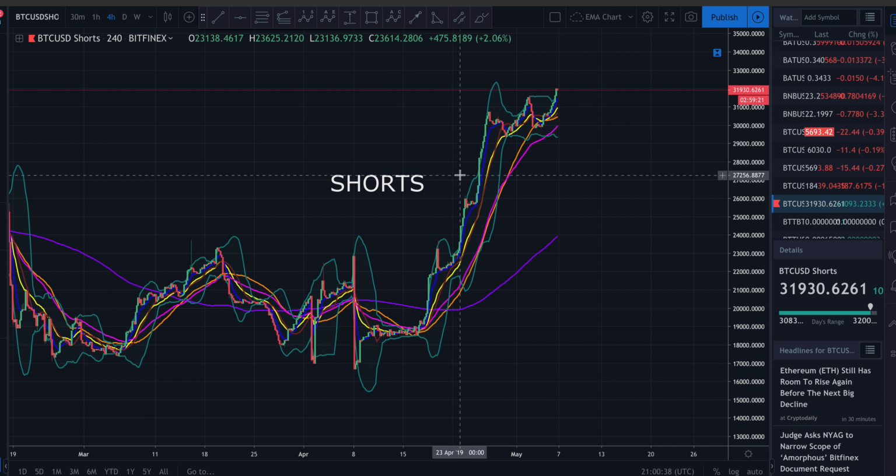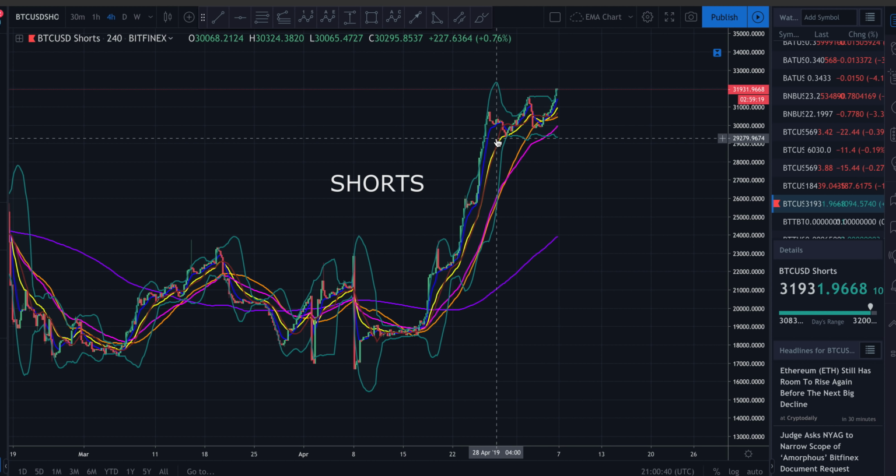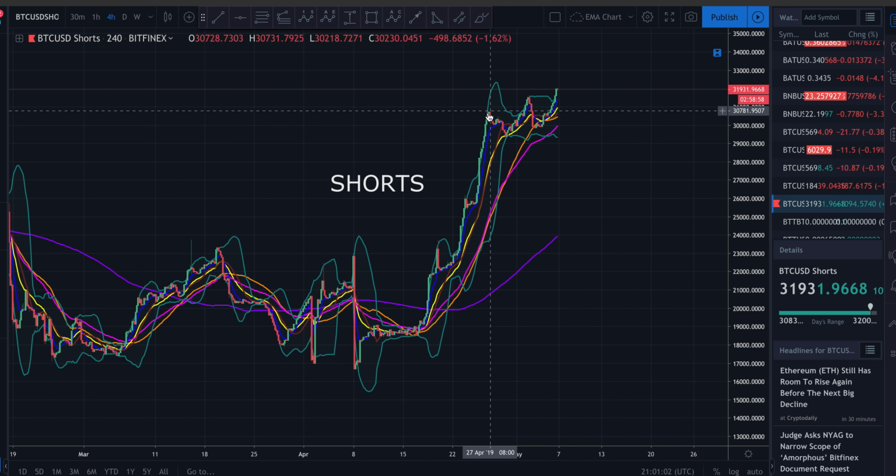Typically, this would suggest a breakup in price to liquidate these short positions, but that should have happened a long time ago when price broke up here to hit that 5,800. That should have liquidated a lot of shorts, and it didn't. Shorts fell by like 4 or 5%, which is almost nothing, and they're just continuing up here. So this is very strange. This is very unusual. Typically, this would cause a short squeeze.